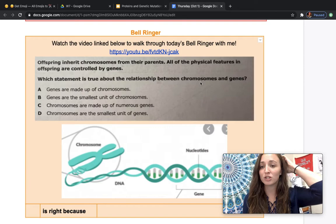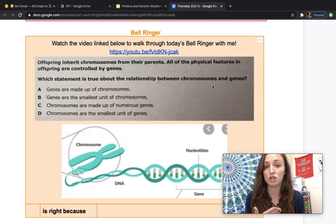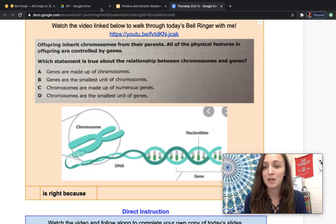Okay, so the question is telling us to read each statement, and all of them are false except for one, so we have to figure out which one is true, and we're comparing how chromosomes and genes are related to each other. So let's go through them, and we're going to use this picture to help us. A says genes are made up of chromosomes.